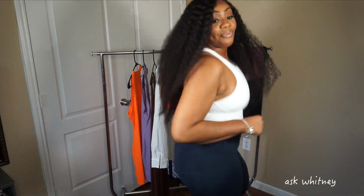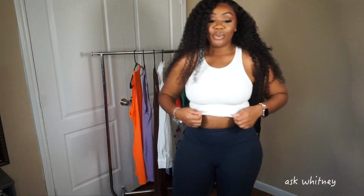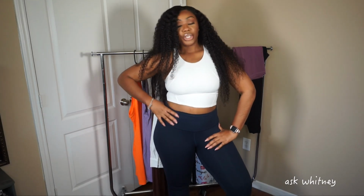I'm running. I want y'all to see these leggings, they're not moving down. If anything, the top is moving up. But yeah, so these leggings right here, so far so good. These are the Wunder Under.